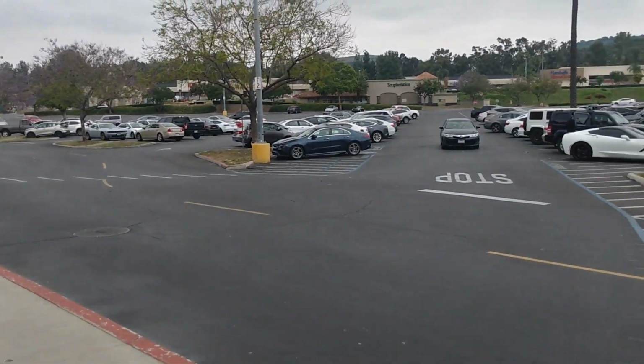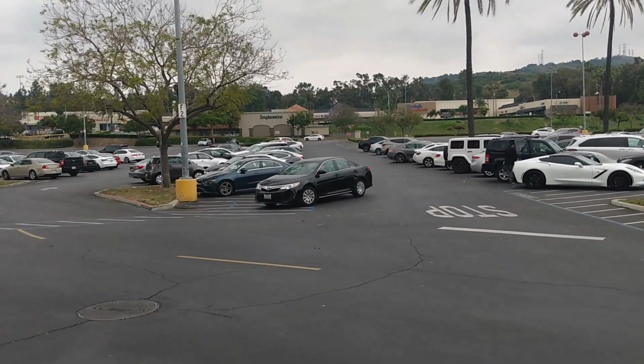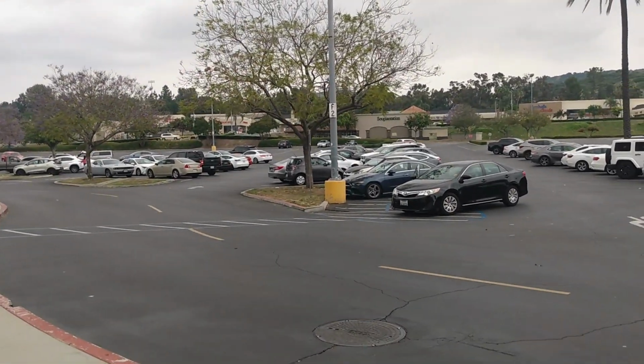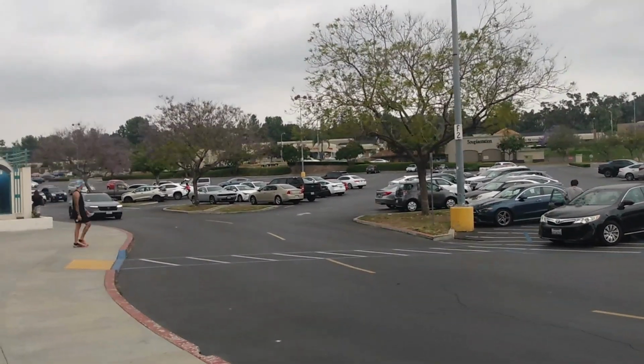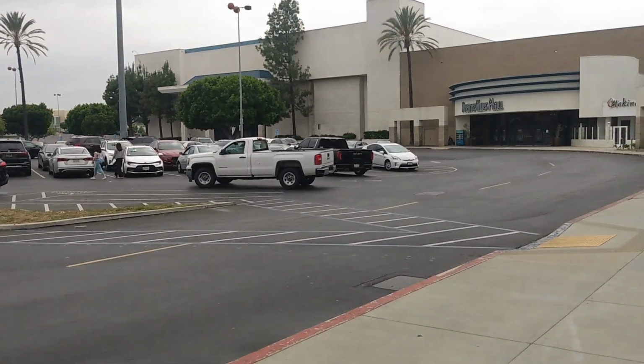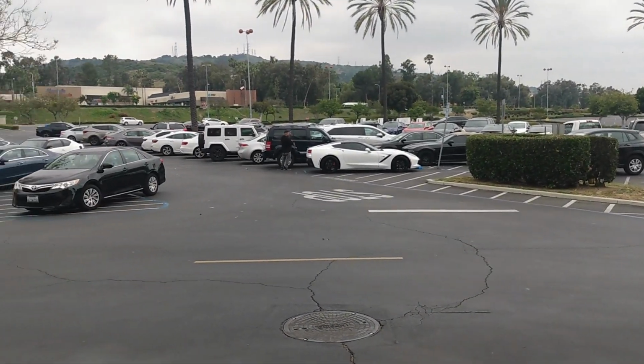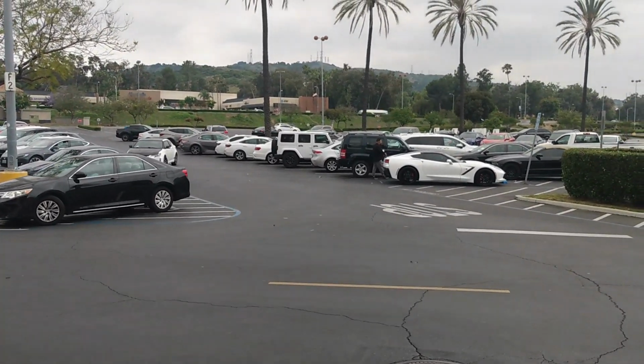Anyways, so this is again the Puente Hills Mall. Right here is where they filmed some of the scenes from Back to the Future. So let's see. Right here in this parking lot is where the DeLorean had to hit 80 miles an hour to go back to the future. Well, not back to the future, but go back into the past when he went to 1955. This is the parking lot right here where that actually took place.